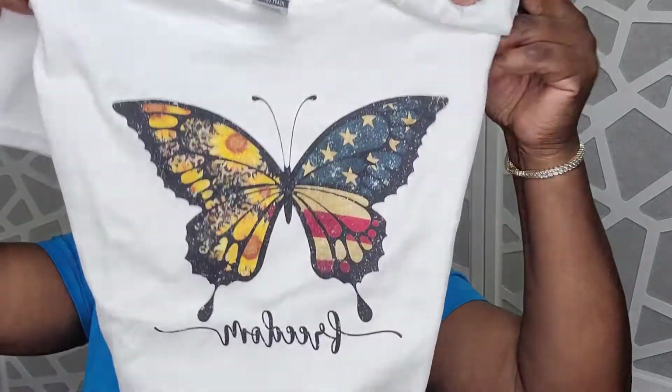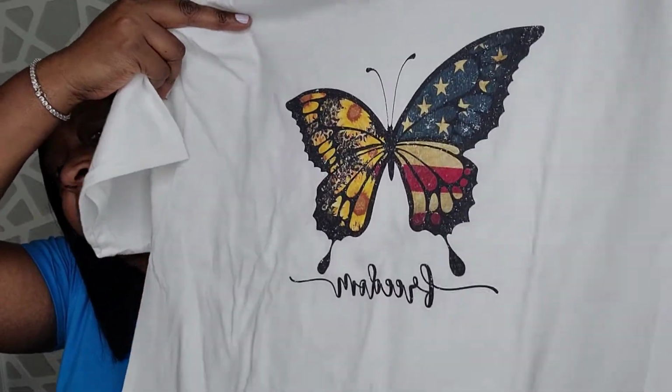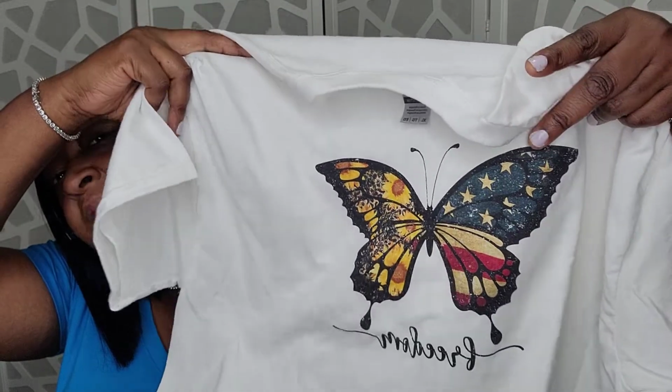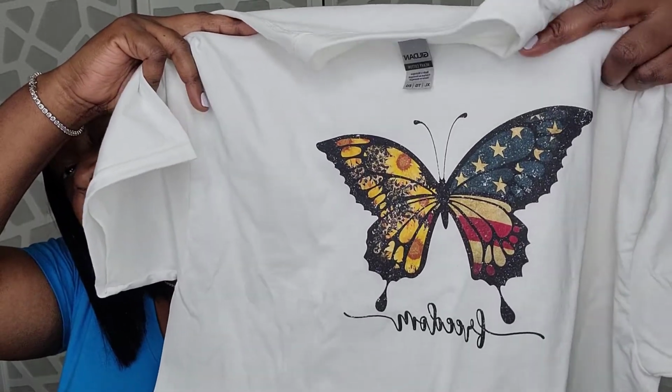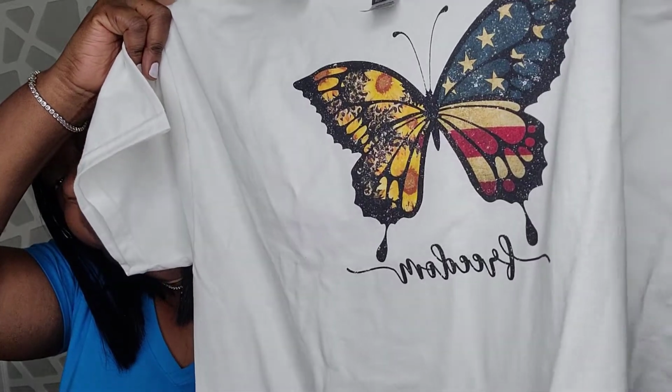Now the other design that I have is from the same Monster Digital vendor. However, it's a different t-shirt. It's white, and this is the design that I have on it. So this is in honor of Independence Day, 4th of July. As you see, it's a butterfly. It has the American flag somehow depicted on the butterfly, and right below it has the word freedom.